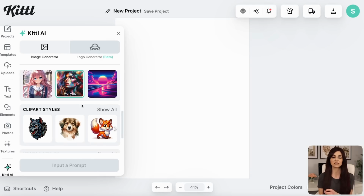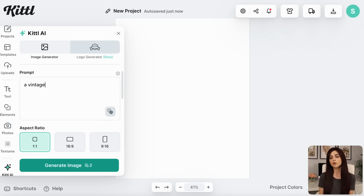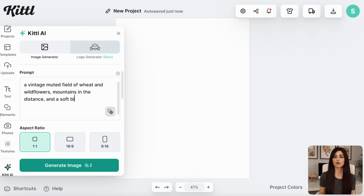I'm going to go to Image Styles and select the acrylic painting style. Then in the prompt box, I'm going to try a vintage muted field of wheat and wildflowers, mountains in the distance, and a soft blue sky. I came up with this prompt after testing out many different ones, so it definitely takes some practice to get exactly what you're looking for.